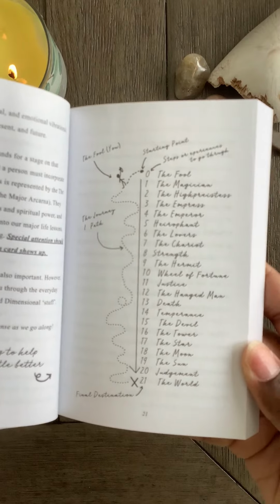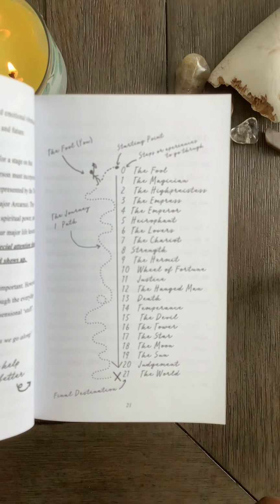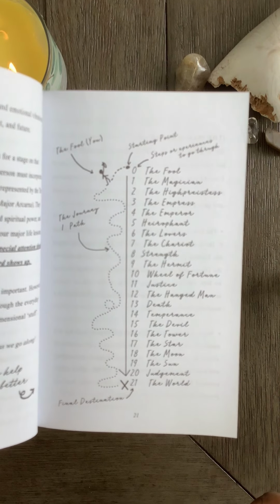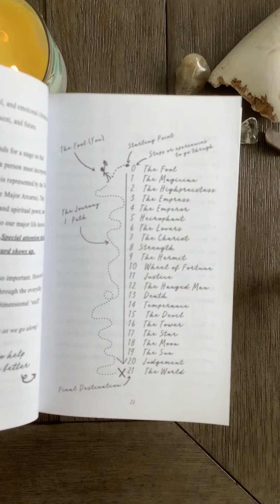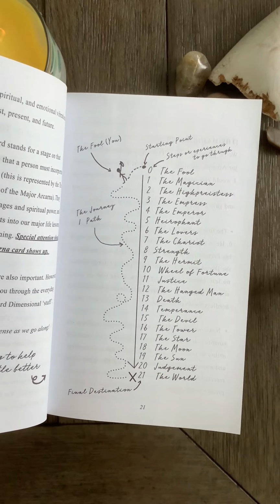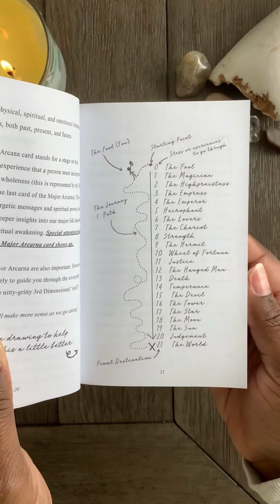Make sure you can see it. Focus. Focus. Focus. There we go. That's better. Okay.